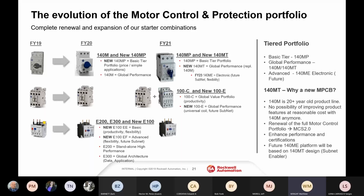One coil voltage could cover a whole range, like for DC 24, I think up to like 200 volts. For AC, that would cover 24 volts up to 240 volts. So it cuts down on part numbers.